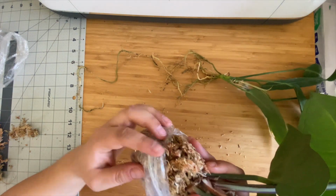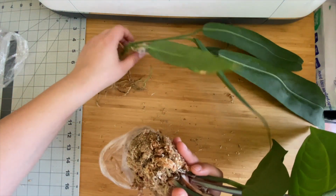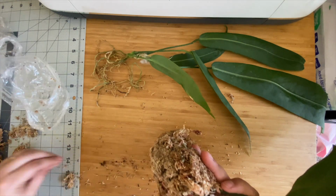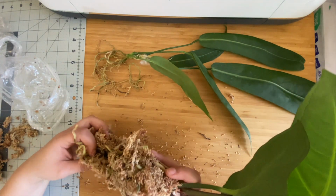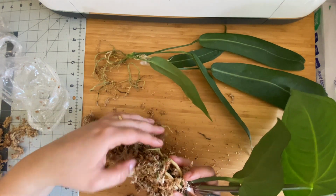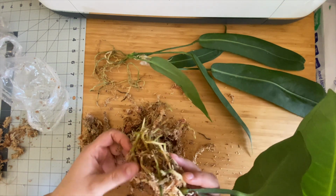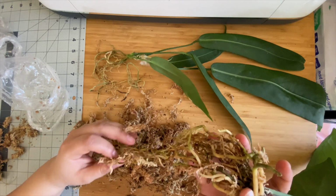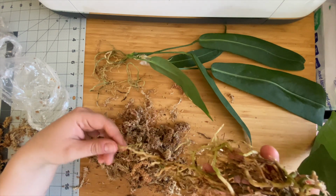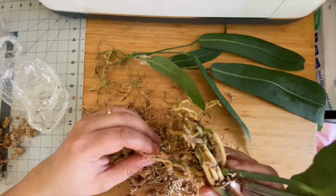My Melanochrysum had really big leaves and it looked stunning when I first got it. Ooh, this guy's falling off. Then it slowly lost all of the leaves and became a stick, and I had to completely reroot, and it was just honestly not great. So let's look at the roots on this one. So far, looking really good. This brown stuff is just soil. These roots look amazing. These look fantastic.